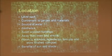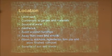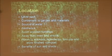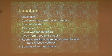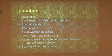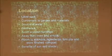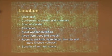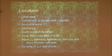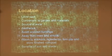If you are lucky enough to have huge supplies of materials, you might want to have your compost pile in an area where you can stockpile either browns or greens to add to your compost as needed. Like you might want to stockpile your leaves in the fall. Most people don't have too many greens to stockpile unless you're taking your grass clippings.